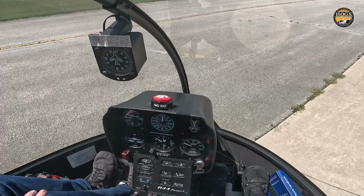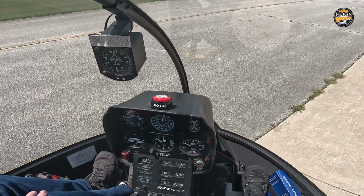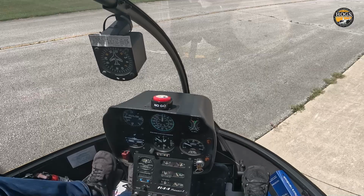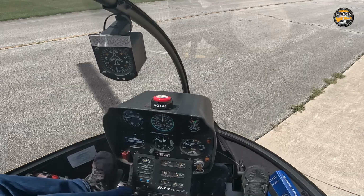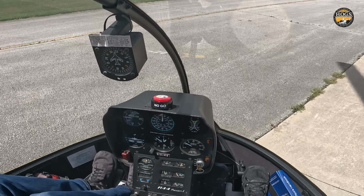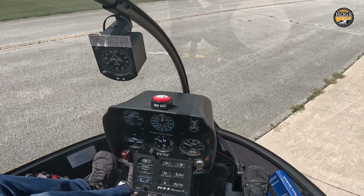Alternator switch on, oil pressure's up, avionics are on. Wait for clutch light out, it is. Circuit breakers are in. Circuit breakers in. Warm up 60 to 70%. Now we're waiting for the engine gauges to come in the green. One's in the green and the other two are about to come into the green.